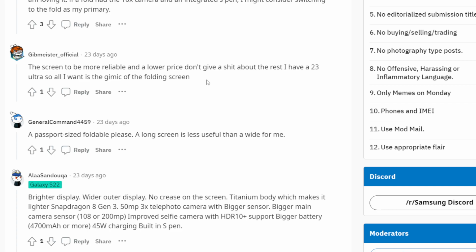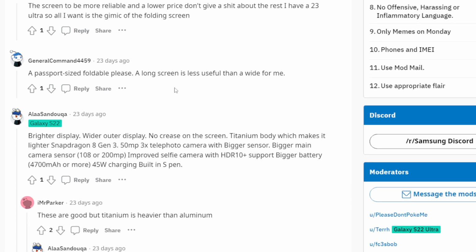Now, I will say to the aspect of screen reliability, I think they're going to listen. Technology can only go so far. Okay, that's pretty much that. I mean, technology can only go so far when it comes to foldable glass, how durable it is. I'm sure it'll be a little bit more durable, but it won't be to a point where I think a lot of people want it to be, where a fingernail cannot break it.